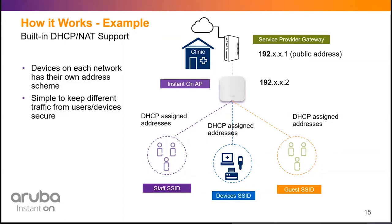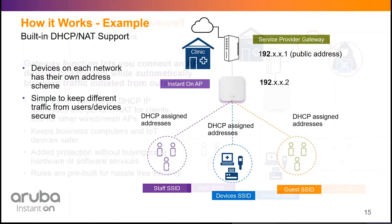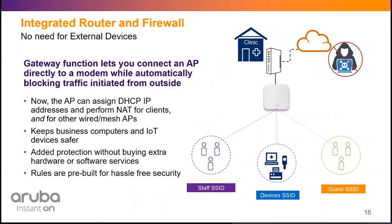Integrated router and firewall, no? The AP can assign DHCP addresses, as mentioned earlier, and performs NAT for clients and other wired mesh APs. It also uses a non-configurable access list or pre-built rules for security.